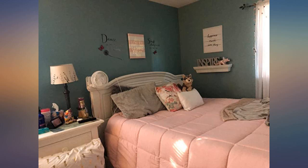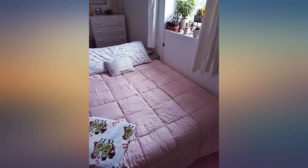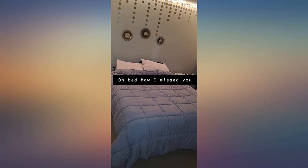I bought a king size for my queen size bed. Beautiful color and texture. Reversible. Lightweight but warm. Love it.